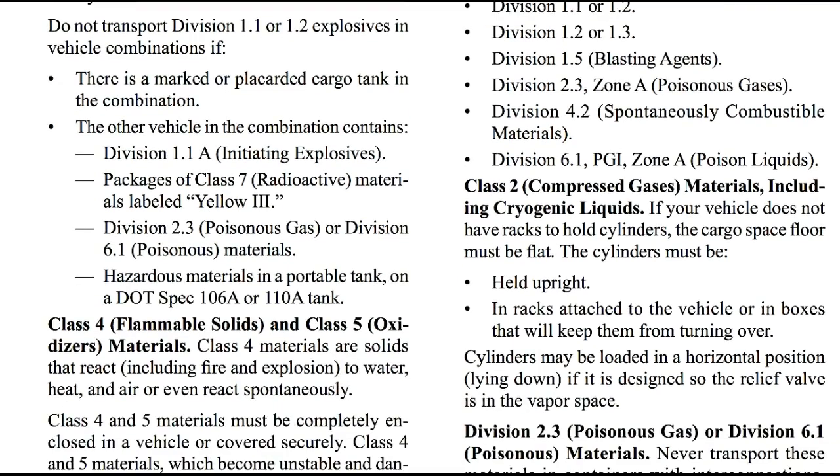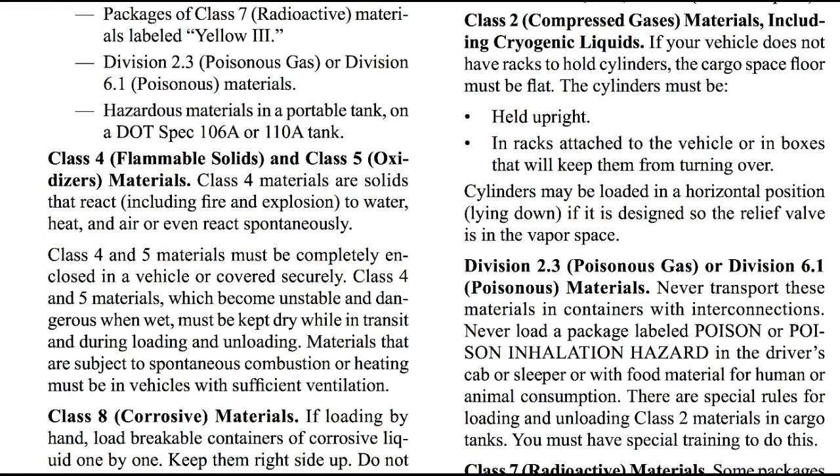Do not transport Division 1.1 or 1.2 explosives in vehicle combinations if there is a marked or placarded cargo tank in the combination, or the other vehicles in the combination contain Division 1.1A, packages of Class C, radioactive, Division 2.3 poisonous gas, or Division 6.1 poisonous material, or hazardous materials in a portable tank on a DOT specific 106A or 110A tank.